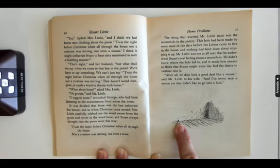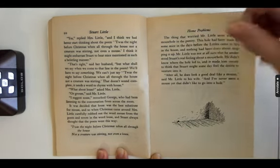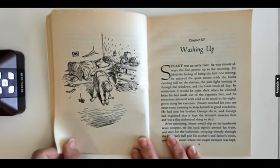I think there's the hole. See how tiny it is? All right, that's it. That was a quick chapter.